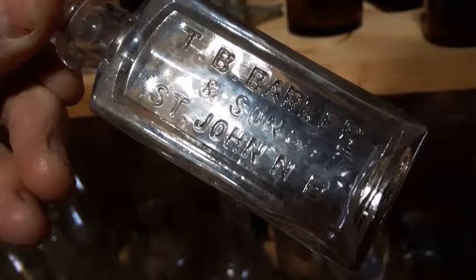Back in the bottles here. I picked these two here. I plan on getting these. There's no price on them though. Local druggist bottle, and this is a manganese glass one, and I'm guessing that's a druggist bottle as well. T.S. Barker and Sons, St. John, New Brunswick.